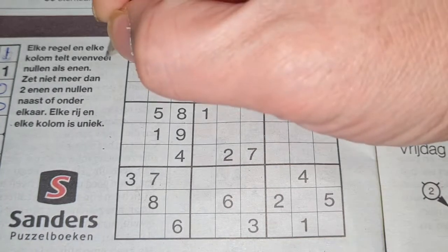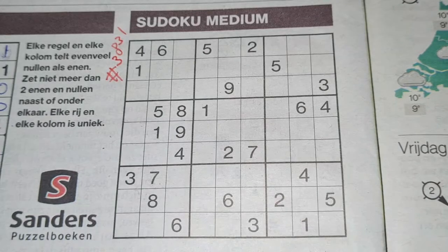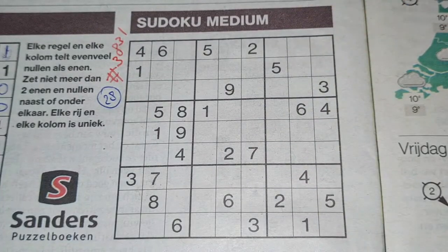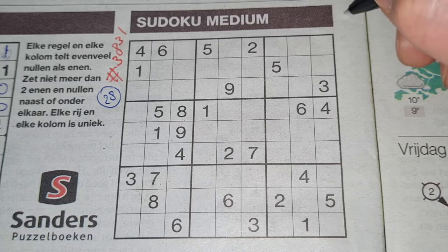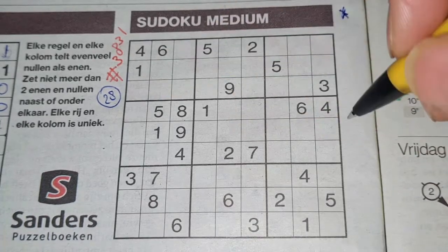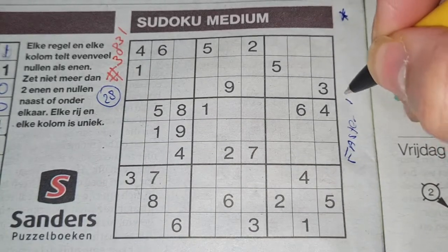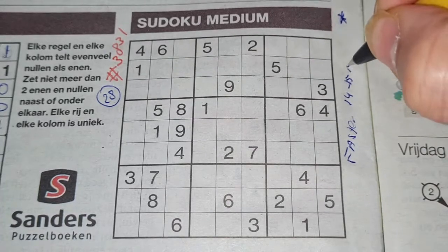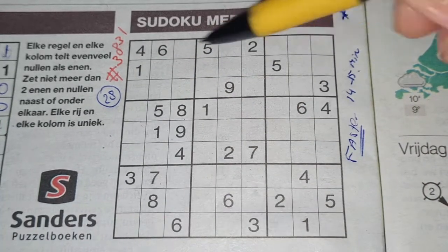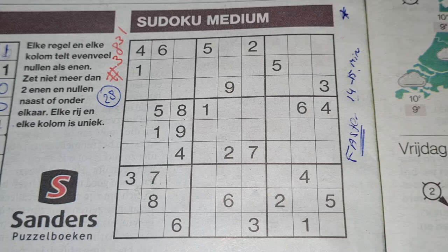This will be number 3831. Before I start, I always count the printed digits. Well, this one has 28 printed digits. Correct me if I'm wrong. If you compare with the 1 star, 2 stars, 3 stars, and 4 stars Sudokus in additional, this will be a 1 star, and a 1 star has 27 printed digits. So I need to be faster than, let's say, 14 to 15 minutes. For 27 printed digits, I need to be faster than 15 minutes, maybe for 28, faster than 14. We will see. So let's get started.